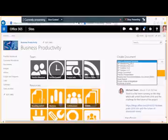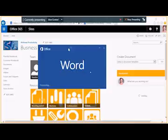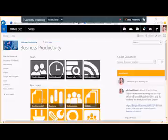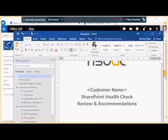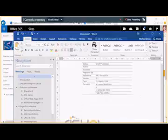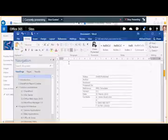Now, this is created just using a bit of JavaScript and using the content types that we've assigned to the environment. So if I wanted to create, for example, a review and recommendations document, when I click Go, what's going to happen in the background is that Word is going to open, and in this instance, I'm opening the client version of Word. And as part of that, I've now got a review and recommendations document that provides a template for consultants to fill in.